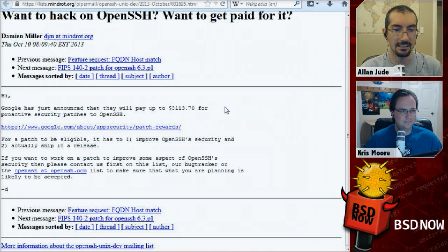So specifically, if you add a new security feature to OpenSSH, then you're eligible for a Google bounty of between $500 and $3,113.70. Oh, that's really cool. That's a great way to start seeing some beefed up security in some of these products.